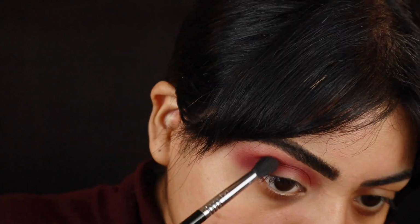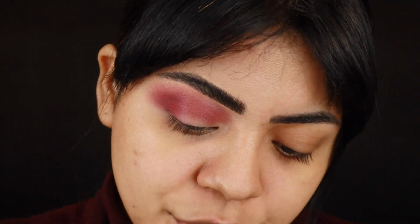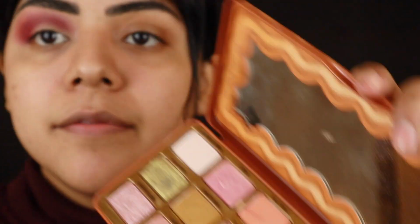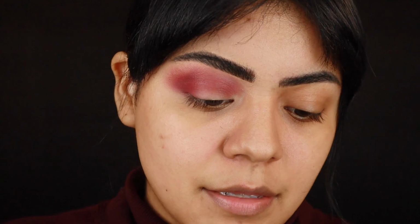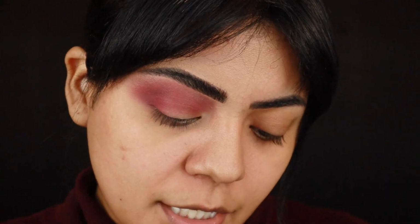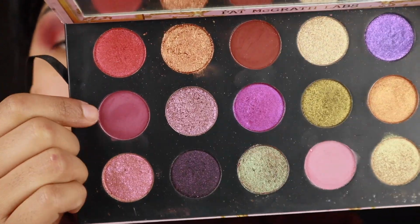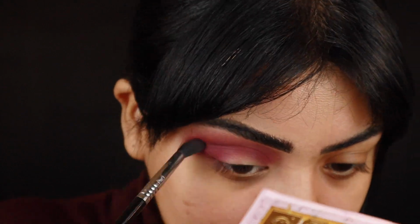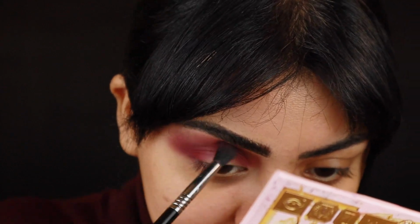I'm just applying that to the outer corner of my crease. Now I'm going to take the shade Love You a Latte, which is this light mauve, and use that to blend that out even more. Now I'm going to take the shade Venomous Void, which is this matte purple, and use that to really deepen the crease. Okay, so now I'm going to clean up my crease.